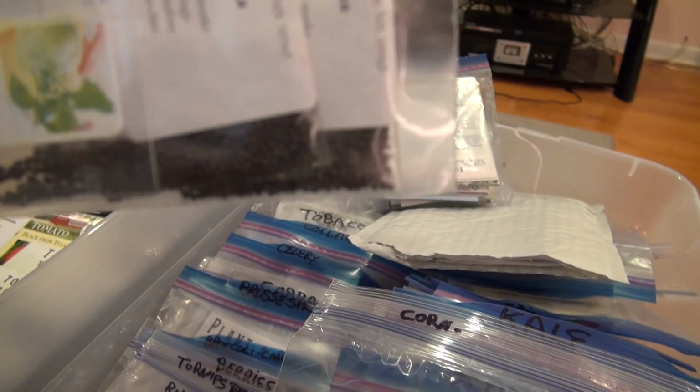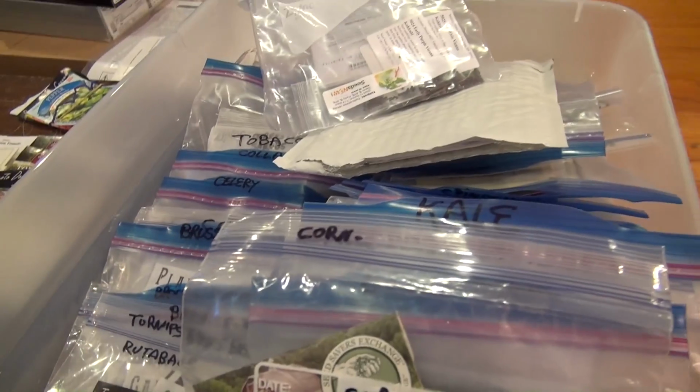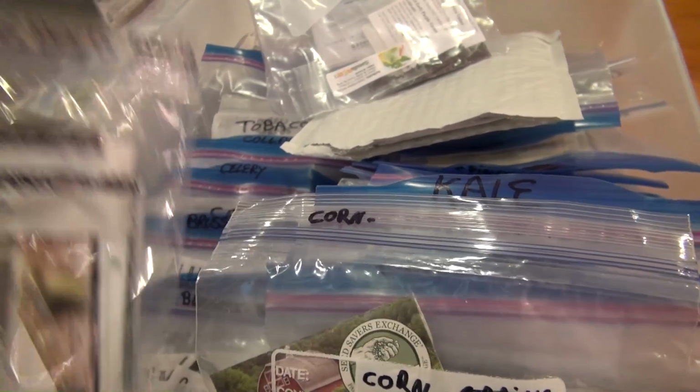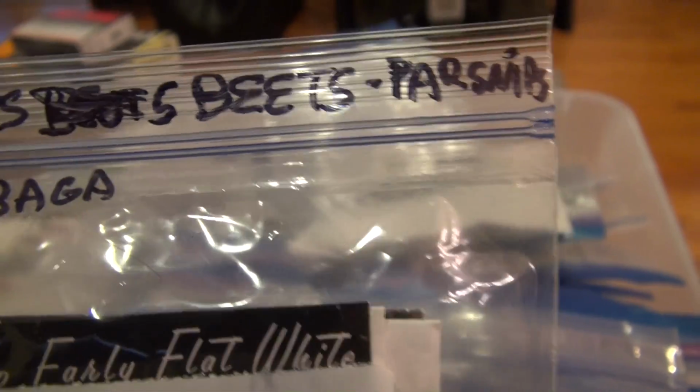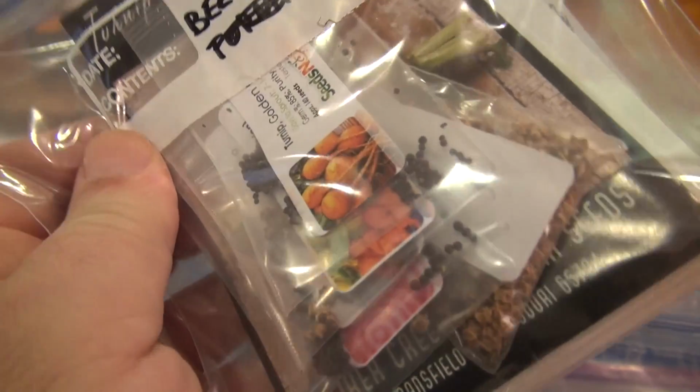I don't know, looks like I got about 4, 5, or 6 kohlrabi varieties. Some of them are kind of rare. Quite rare. Rutabagas, beets, let's see here. What does it say up there? Turnips, beets, and rutabagas, and parsnips. That's what that is. You can see about how many varieties I got in there. Give you an idea. See, a lot of these plastic bags.